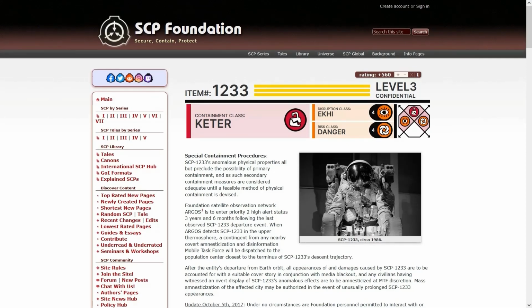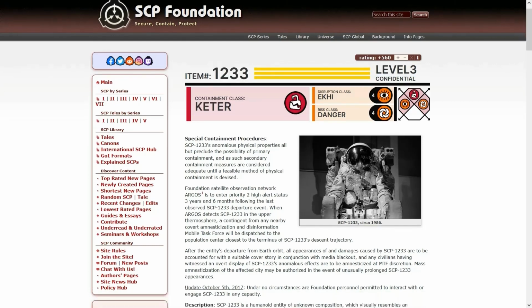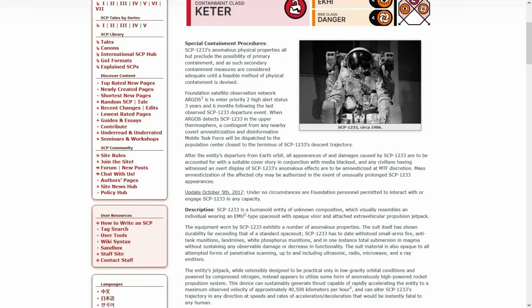Containment class Keter, disruption class Eki, risk class Danger. What is this? Okay. Special containment procedures. SCP-1233's anomalous physical properties all but preclude the possibility of primary containment, and as such, secondary containment measures are considered adequate until a feasible method of physical containment is devised. Foundation Satellite Observation Network Argus is to enter Priority 2 High Alert status 3 years and 6 months following the last observed 1233 departure event. And what is Argus? Atmospheric Reconnaissance Global Observation System. I wasn't expecting it to actually tell me what Argus means, but thank you!